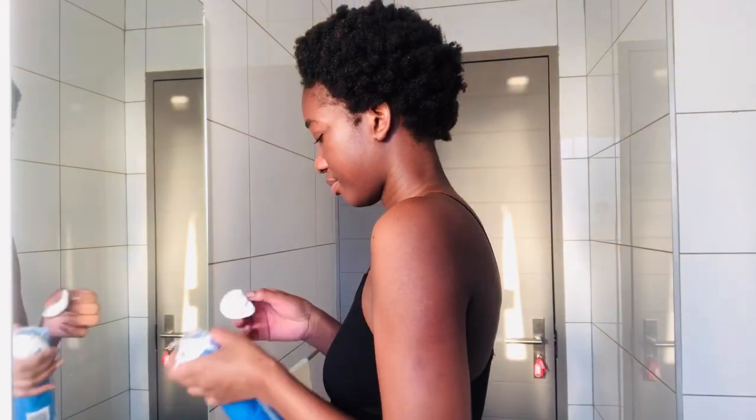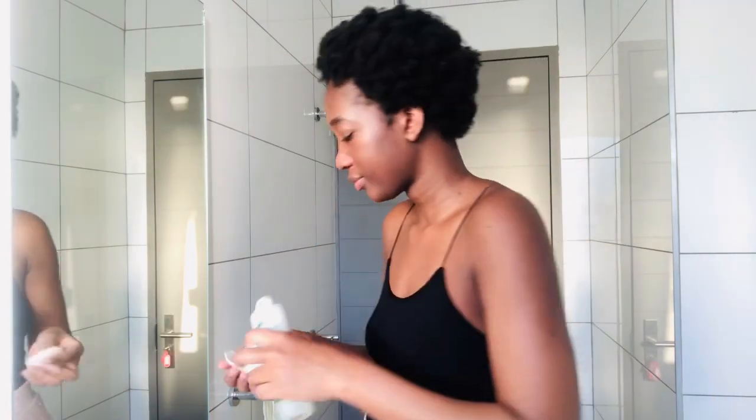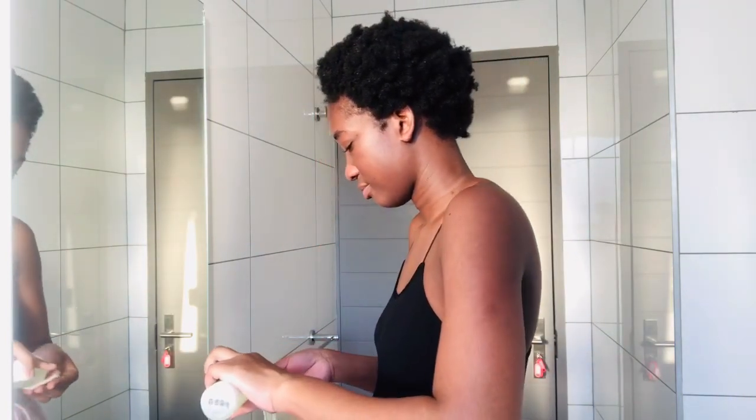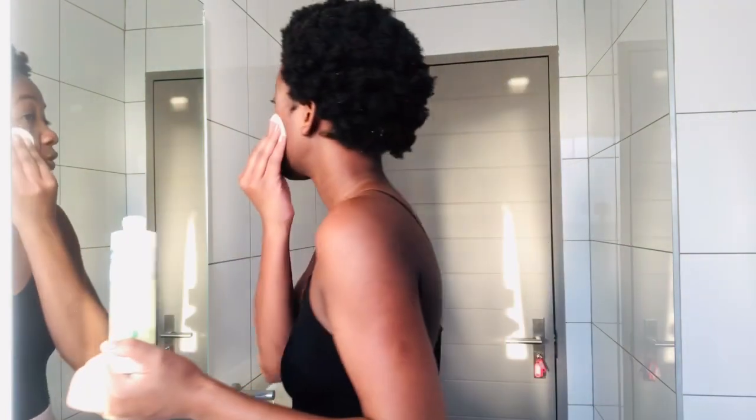So after washing off the mask, I use cotton wool from Dove. These are the cotton wools that I normally use, guys. And then the toner from Poshia M. So mind you, I used face wash from Poshia M. Here's the toner from Poshia M. And I'm going to use tissue oil from Poshia M.